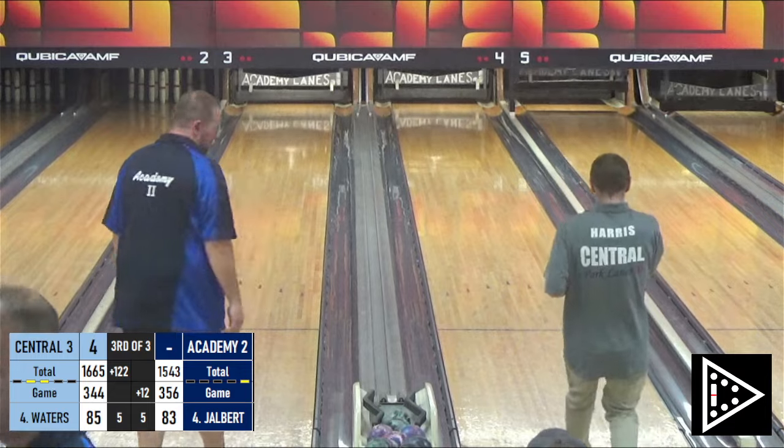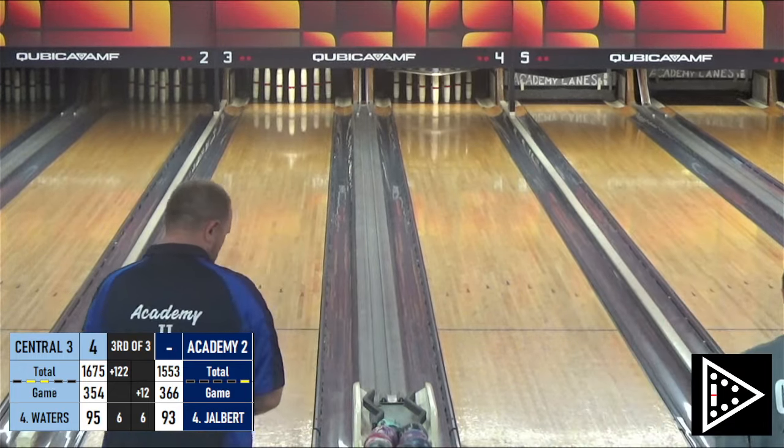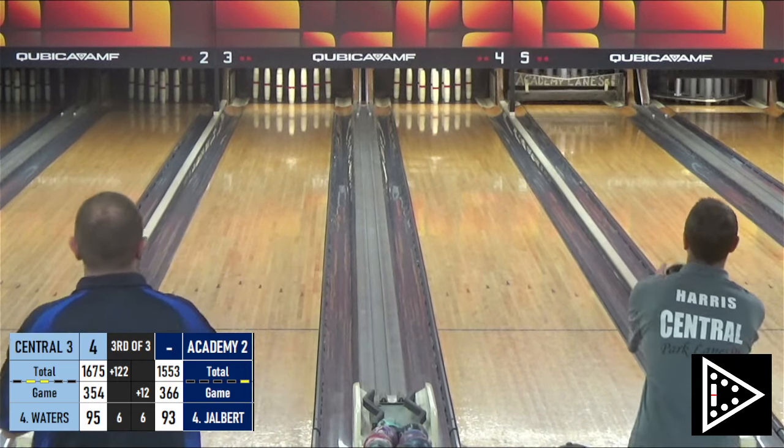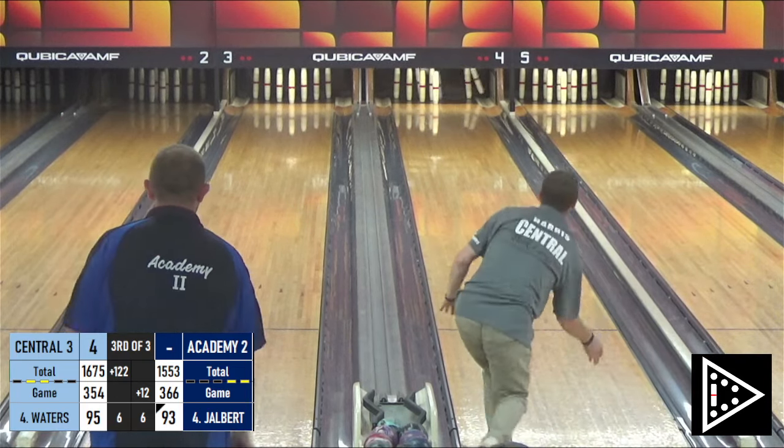Fussing with some settings here. Spare for Jalbert and a 10 for Waters. Academy 2. Advantage is starting to shrink a bit. No, excuse me. Still a dozen pins in hand.